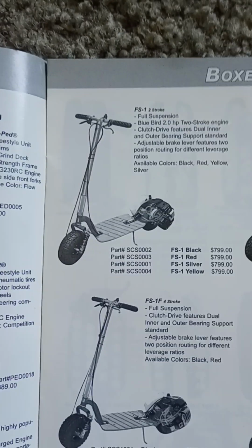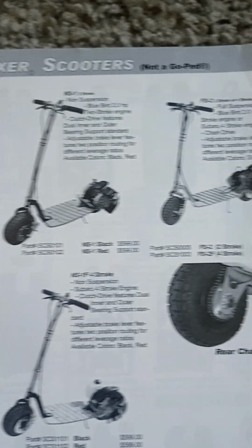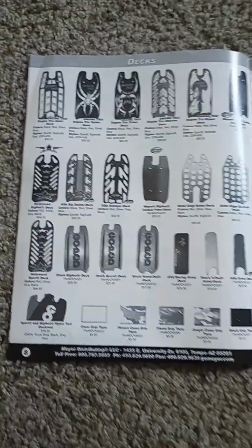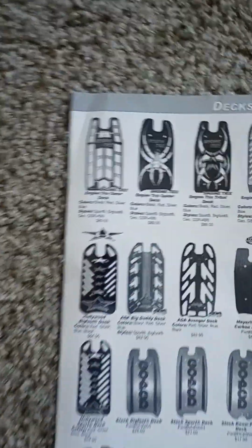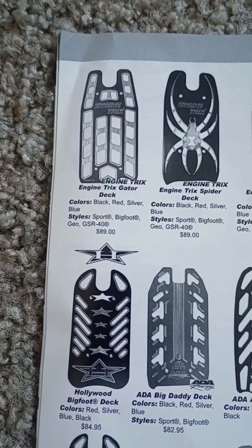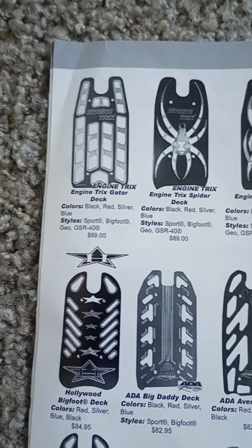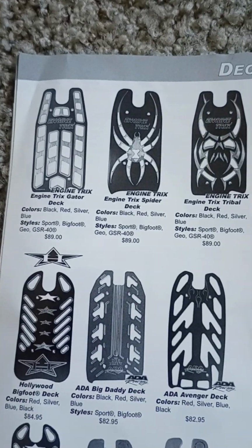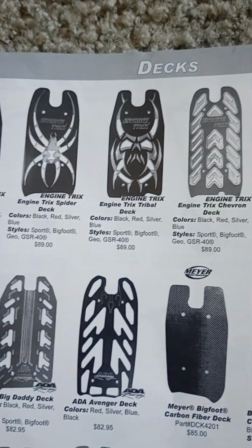We got some Boxers. I've never owned a Boxer. So, pretty cool to look at all the different types they have. And then there's just a lot of parts that you can't even find anymore or research. Like, look at these old Engine Tricks prices. $90 for a deck back in like 2003. It cost you about $250 new now.